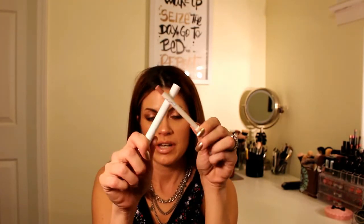So if you're boycotting, $5, $10, still cheaper than Lime Crime. And I think, like I said, when I tried Cashmere on, it was way too dry on my lips. Their matte lipsticks from Colourpop are perfect because they are long wearing, but they're not too drying. So those are the last of the lippies. Just a few random things I wanted to throw in.